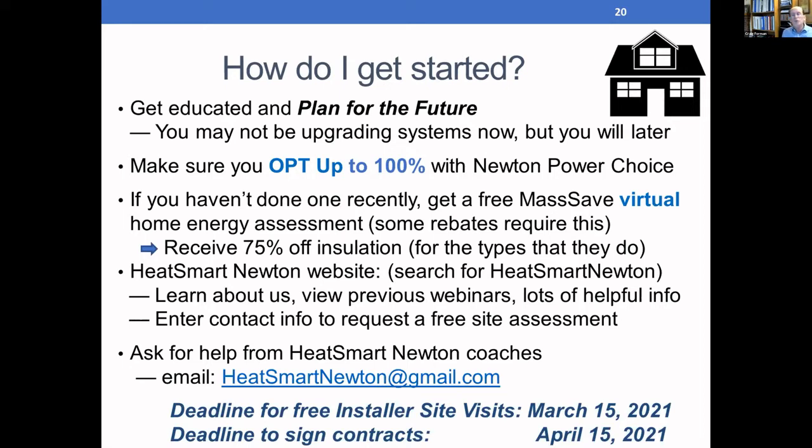And there's a tab to get started if you want to do something, and you just enter your contact information, and you can then request a free site assessment from either one or both of our partner installers. And finally, if you have questions, feel free to use our email. It's just heatsmartnewton@gmail.com. Myself, I'm the Heat Smart coach, or someone else will get back to you and help you either through email or call you and get your questions answered.